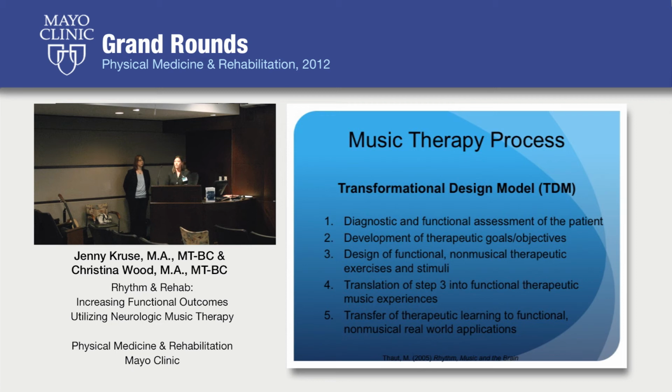So does that make sense, what the process is? We're not just going in saying, hey, we're going to play music, or hey, I'm your music teacher. It's not that at all. I'm trying to help you understand what we're doing and why.